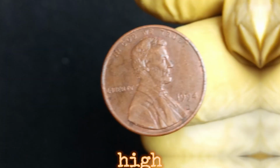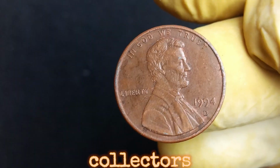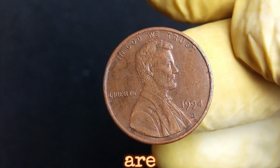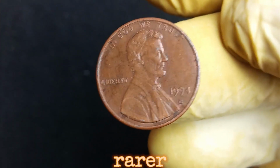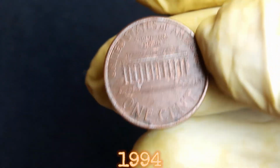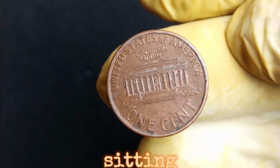Error coins and high-grade modern cents are commanding big money in today's market. Collectors are realizing that these coins are disappearing from circulation, and finding them in pristine condition is becoming rarer every year. If you are lucky enough to find a 1994 D penny in superb condition or with an error, you could be sitting on a treasure.